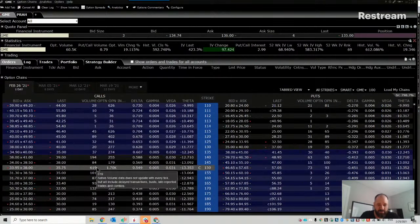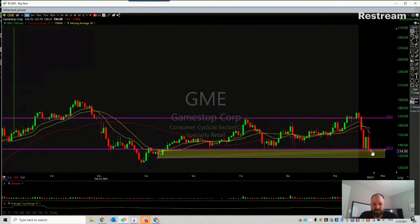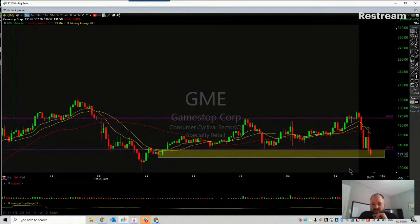We're building. Okay, we're deep into this demand level. So now we got an opportunity. We break above this candle's high. If we can break above this candle's high, there's your trade. But you've got to stay above the white line here. Now the next area of demand is just below here.